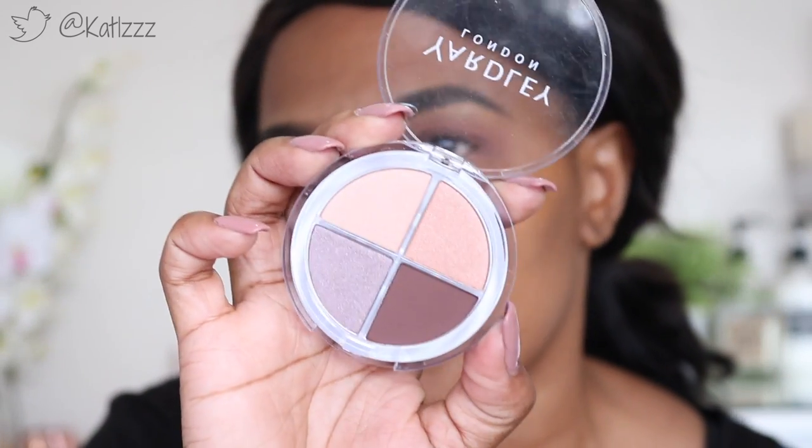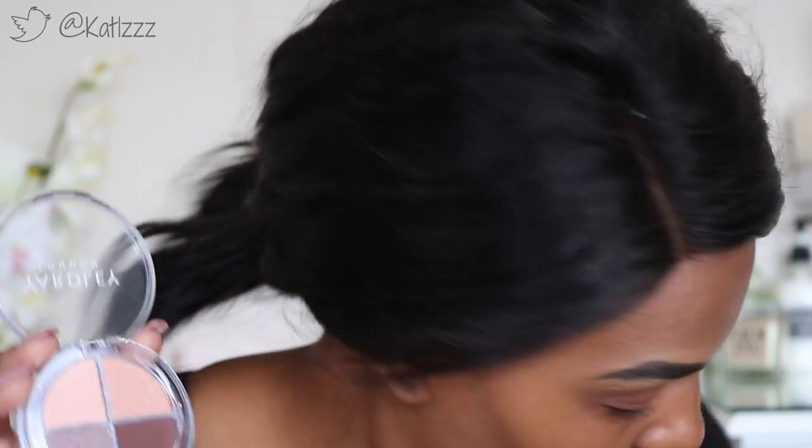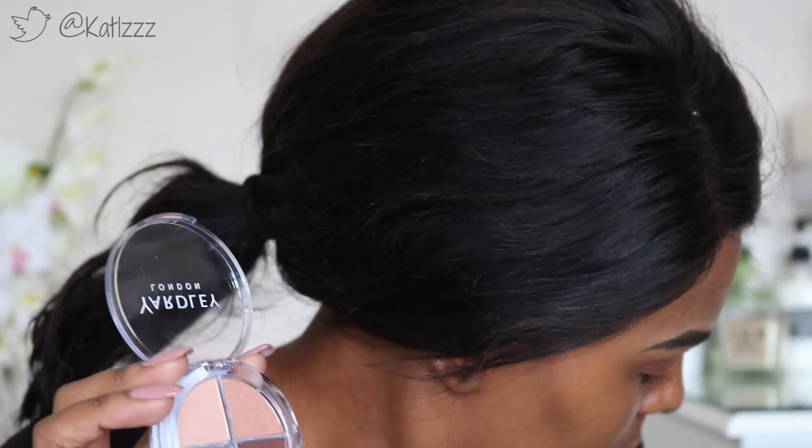Eyeshadow quad from Yardley London. It's called a quad eyeshadow, and this is in Foxtail Lily. Loved these colors. I'm a big fan. This dark color is a crease. I'm going to start with that.